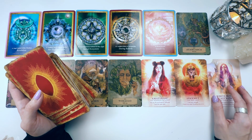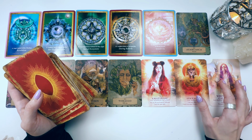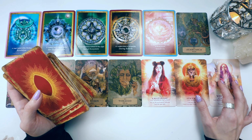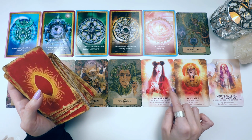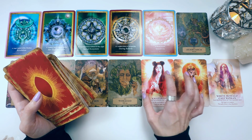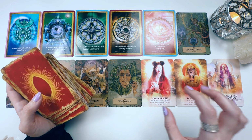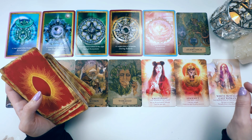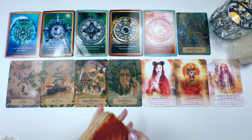Some of you may be unlocking indigenous roots, sacred rituals that your soul was within in Egypt, in, I'm seeing Japan here. I'm not sure if this Amaterasu is actually Japanese, but I'm seeing Japan codes, Egypt codes, and Native American codes as well. Indigenous codes, yeah.